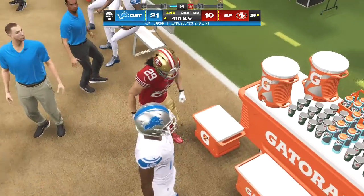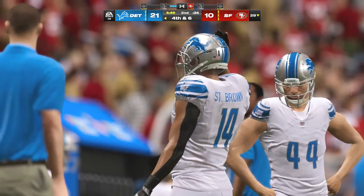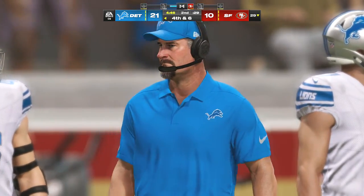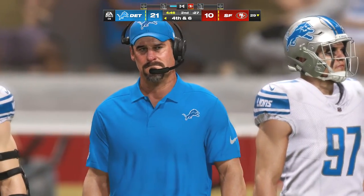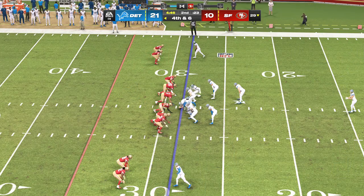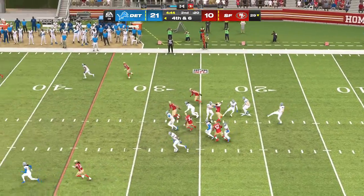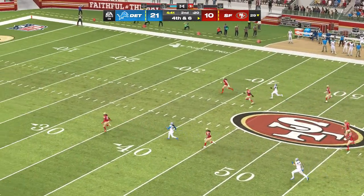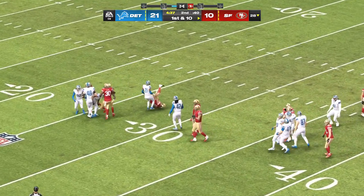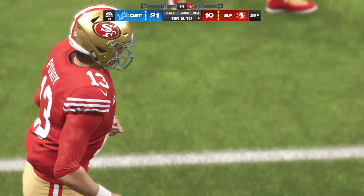Throwing there, but this pass is going to wind up incomplete. That might be the 3rd down stop that they needed because they've had a lot of trouble slowing down this offense in the first half. This might be their opportunity to get off the field. Jack Fox out to punt here on 4th down. This is taken at the 18. It'll wind up being a net of 41. 9-yard return, 50 on the punt.